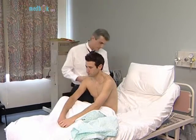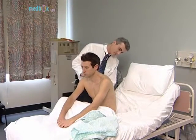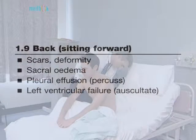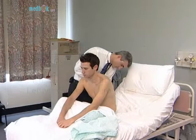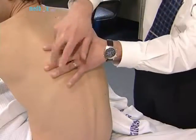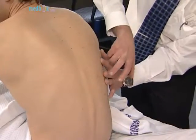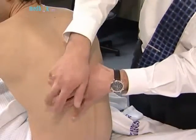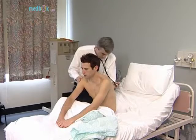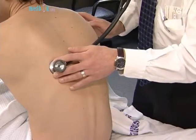Thank you. The examiner asks the patient to lean forward and inspects the back for scars or deformity and for signs of edema over the sacrum. Percussion of the lower lung fields may reveal a pleural effusion, and auscultation, the inspiratory crackles that occur in patients with heart failure. Take a deep breath in and out.